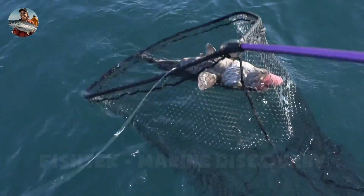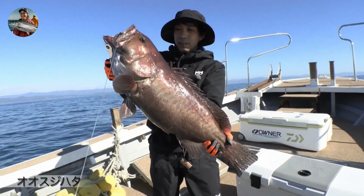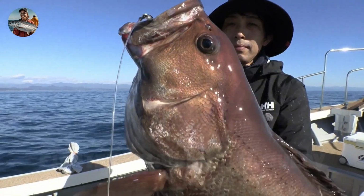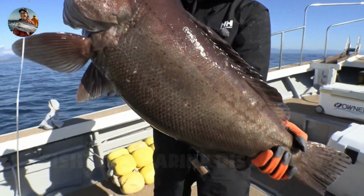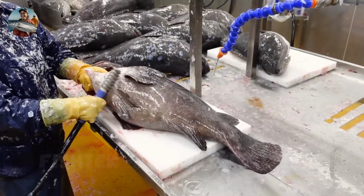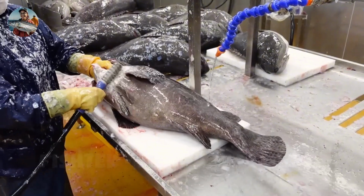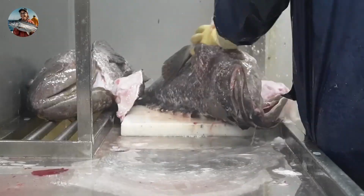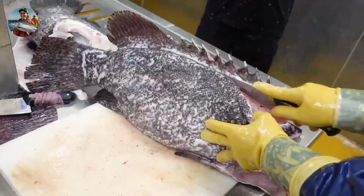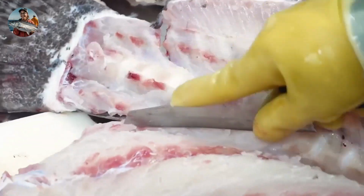Do you know why groupers are called the king of seafood? It's not just because of their delicious taste, but also due to their incredible nutritional value and the massive economic impact they bring. $6 billion USD. That's the revenue the global grouper industry is projected to generate this year, with key markets being Japan, Korea, the US, and European countries.